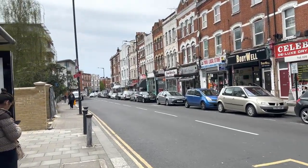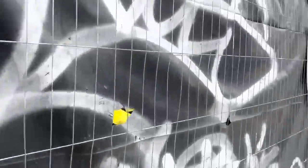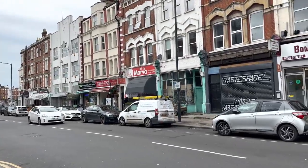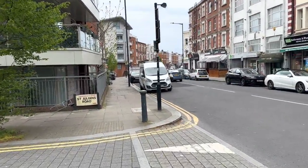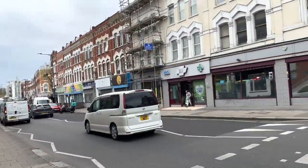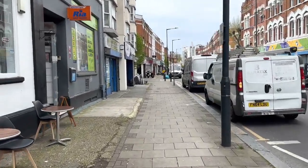Already a bit quieter now we've got off the main road, by London standards anyway. Some new building going up, nice to see they're using the traditional London brick, the yellowy bricks. Got more of the same really down here, just not as busy. Your prime locations are back up there on the high street. The interesting Streatley Road Pocket Park. I've just had a quick look on the map, and it looks to be a very tiny little park. I was just curious by the name of it, Pocket Park. Not a term I've particularly come across before. I think that's probably just another word for a small little park.